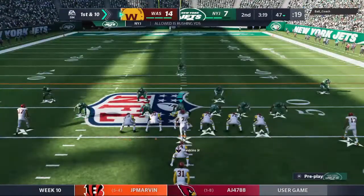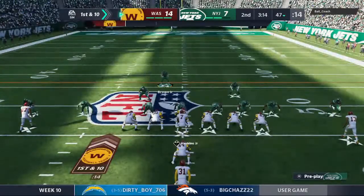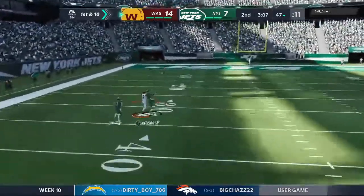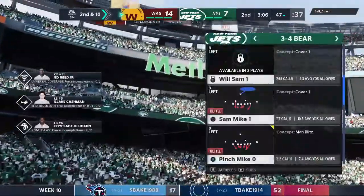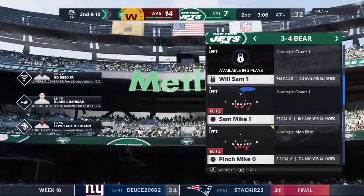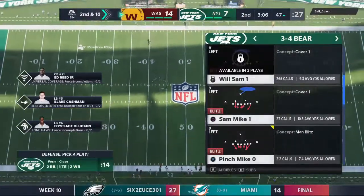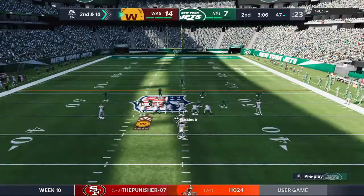A big hitter to start the drive has him up near midfield here for 1st and 10. Haskins will throw. And he knocks the ball away, and it falls incomplete. He certainly had a good game throwing the ball so far, but I think he was trying to take that from good to great with that throw, trying to get one downfield. An incomplete pass on first down. That leads to a 2nd and 10.